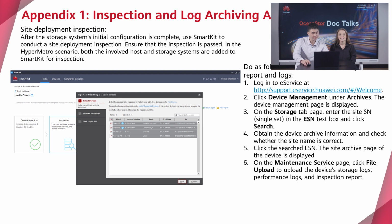First, log into eService. Click Device Management under Continuous Operations. The Device Management page is displayed. On the Storage tab page, enter the site SN in the ESN text box and click Search. Obtain the device archive information and check whether the site name is correct. Click the searched ESN. The site archive page of the device is displayed. On the Maintenance Service tab page, click File Upload to upload the device storage logs, performance logs, and inspection report.